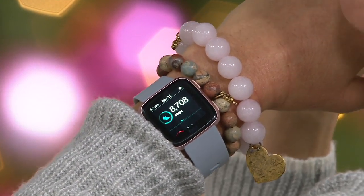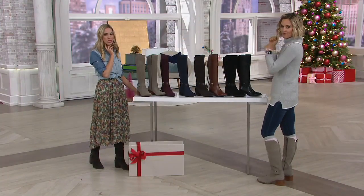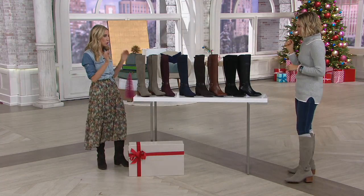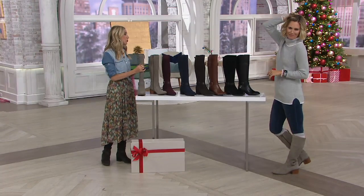How are they feeling? Brand new. That's right. Like my feet are like, oh, let's go. It's fun. It really is. A lot of comfort details go right into the making of this beautiful boot. First, show your models, because our models are so pretty. They look really pretty.